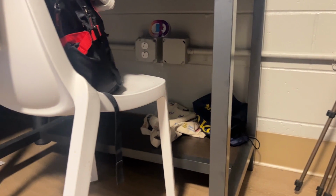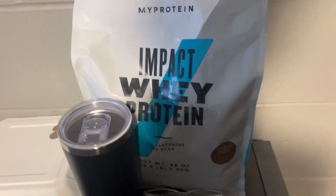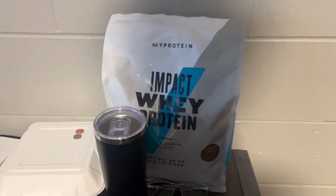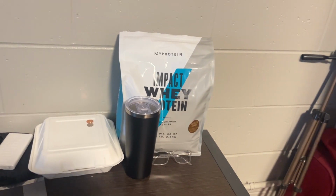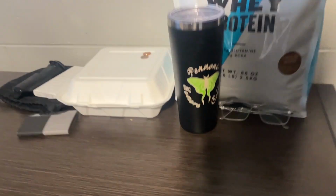This is my study table, which I never use. I mostly go to the library or study in the lobby, which is downstairs at my hall. This is the whey protein that I recently bought to bulk up. I am not regularly going to the gym, but I will go to the gym. This is a free bottle that I got from Drexel University in the welcome week.